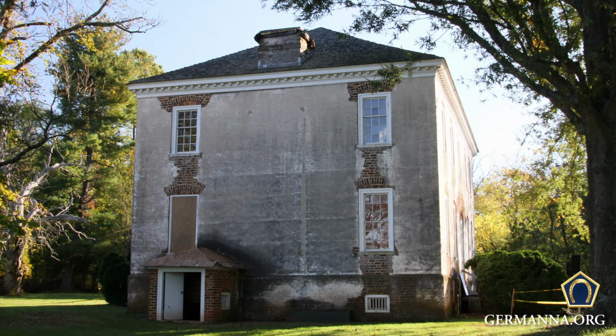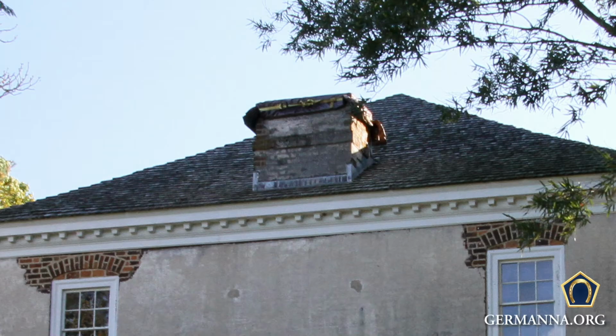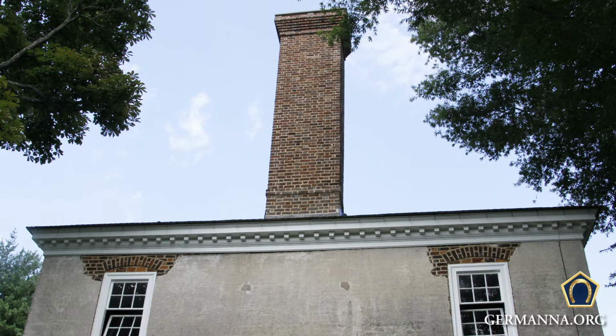The whole chimney didn't fall all at once. It fell in big chunks all over the yard and into the roof. And they had to take this chimney down to below the roof to rebuild it. They did an excellent job.